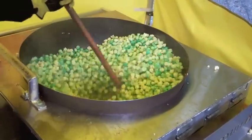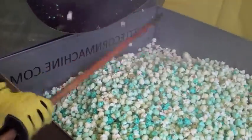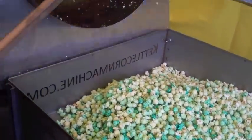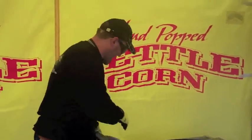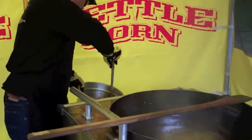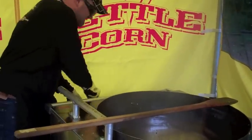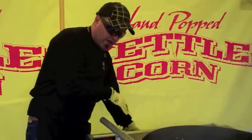Now watch this. When I dump it, you dump it fast. Just like this. Boom. See that? Don't hesitate to dump. You'll burn your popcorn. Okay, look at that. Beautiful. Now we're gonna go right back to back. So we got oil here. Model's a little different. He requested not to have the handles on the back because he's got his own system. But normally the kettle will go right here with all your oil. Okay, we'll come back at you in a little bit.